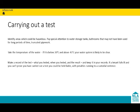Now, in order to conduct the test, it's really not difficult at all. You have to identify the hazard areas, which are areas of freestanding water. So obviously your cold water storage tank is the first thing that comes to mind. But other things should be considered as well, like truncated pipework that was serving an appliance or a system that's no longer used. You might have a little nub of a pipe where water is still present, and that pipe can produce sludge and rust and all that sort of thing.